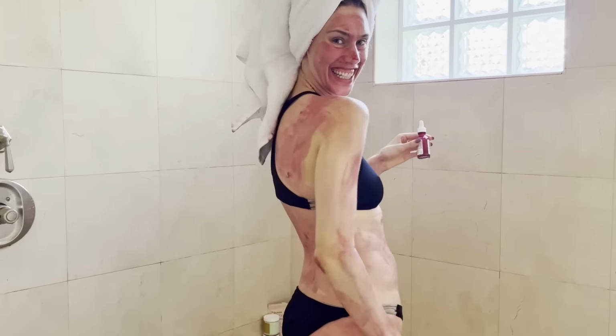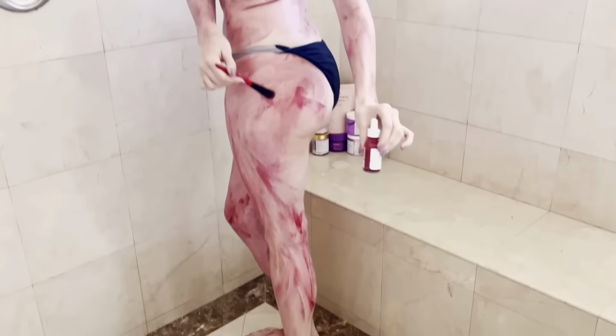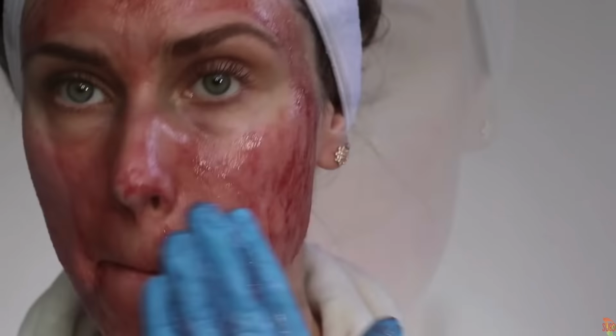And this blood red peel has gone viral so many times because, well, number one, it's fun to do, but number two, it actually gives you results. Skin looks clearer, it looks more fresh, it looks glowy, it looks hydrated, it helps with blackheads and acne because of that BHA. And especially if you do this regularly over time, it can really help with skin resurfacing.